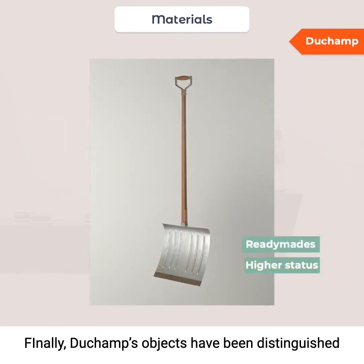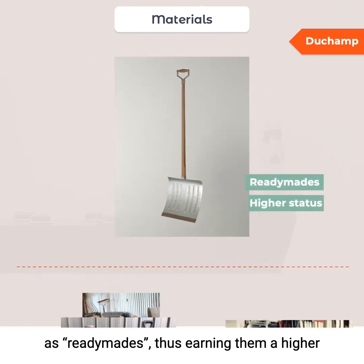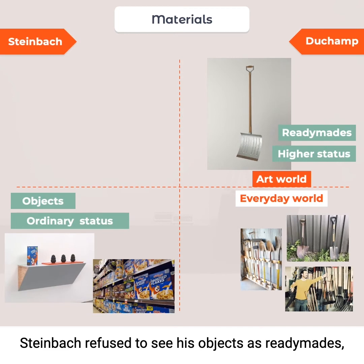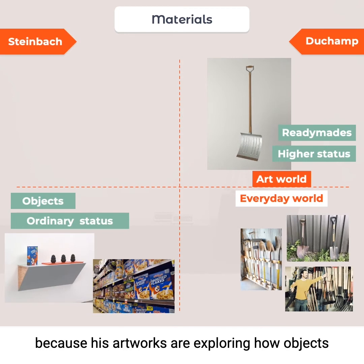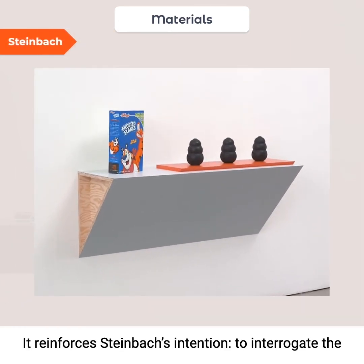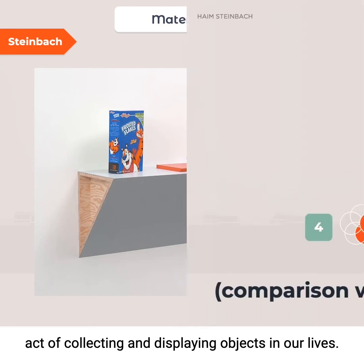Finally, Duchamp's objects have been distinguished as ready-mades, thus earning them a higher status in the realm of elitist art history. Steinbach refused to see his objects as ready-mades, because his artworks are exploring how objects are arranged and displayed in ordinary life. Thus, their ordinary status remains. This allows viewers to focus on how they are presented, rather than what they represent. It reinforces Steinbach's intention to interrogate the act of collecting and displaying objects in our lives.